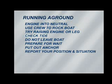If you cannot get off, check what the tide is doing. If it's coming in, you're in luck and should float free soon. If the tide is going out, you're in for a longer wait. Don't leave the boat. Prepare everyone on board for the weather that you're expecting. In particular, beware of sunburn and dehydration.